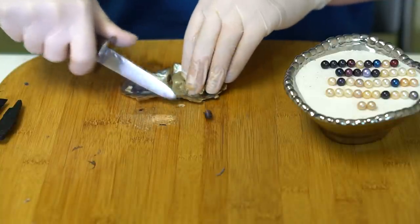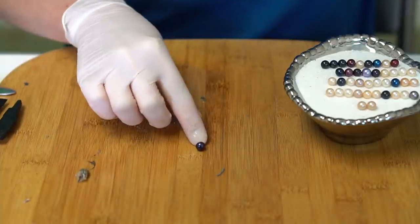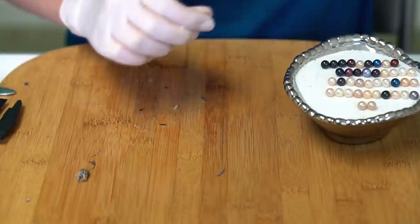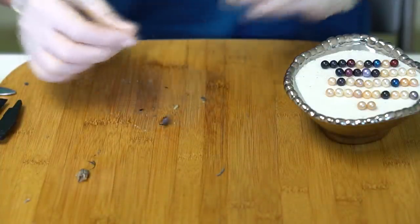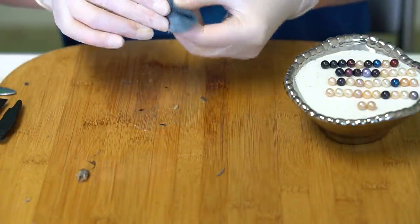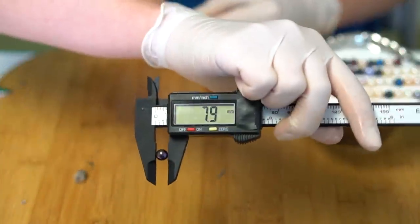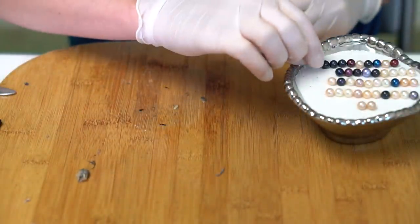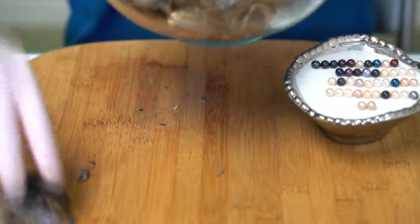All right, so this right here is oyster number 40. And it is kind of a violet, but it's got a blue, almost like a little copper on it, and a little kind of green on one end, and it's not completely round, almost like an M&M, kind of a different shape here. 7.9. Yeah, really unique pearl. Beautiful. All right, so 10 more here.